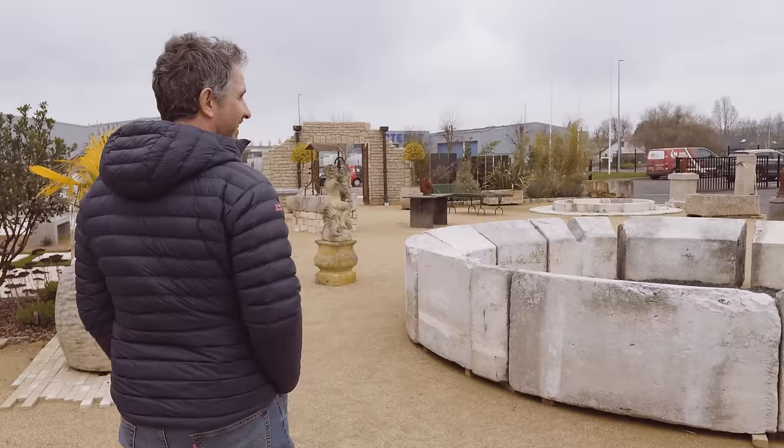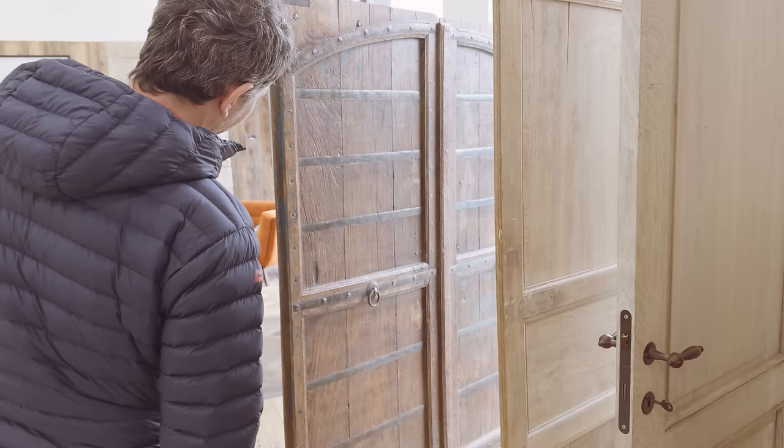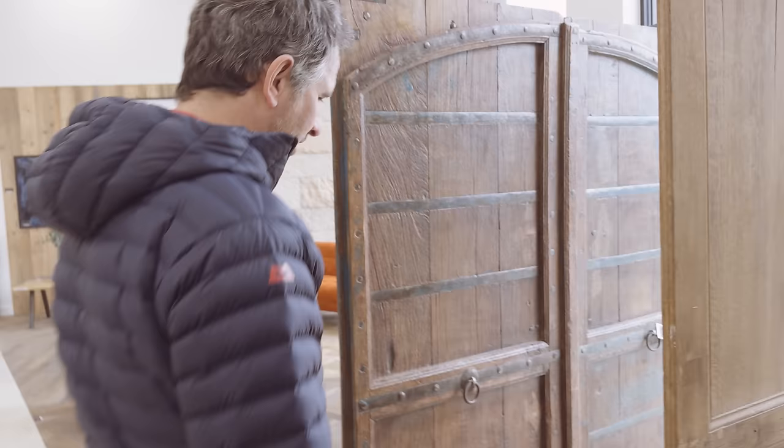Philip, I just spotted a swimming pool. What do you think? I'm not sure if it's watertight. Be pretty cool though. Beautiful old doors. How old do you think they are? 18th century? No, earlier. Older, no? I think they are ones made in India. Ah, you think? Yeah.